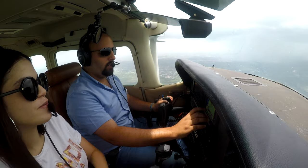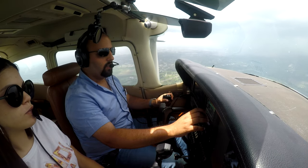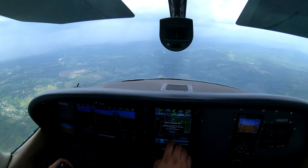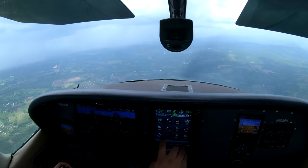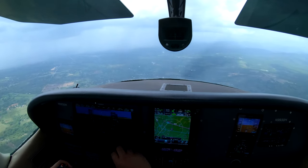Alright, runway 19er, let me see if I can set up a visual approach on this one. Yep, visual 19er, load and activate. And GPS, there we go, back.